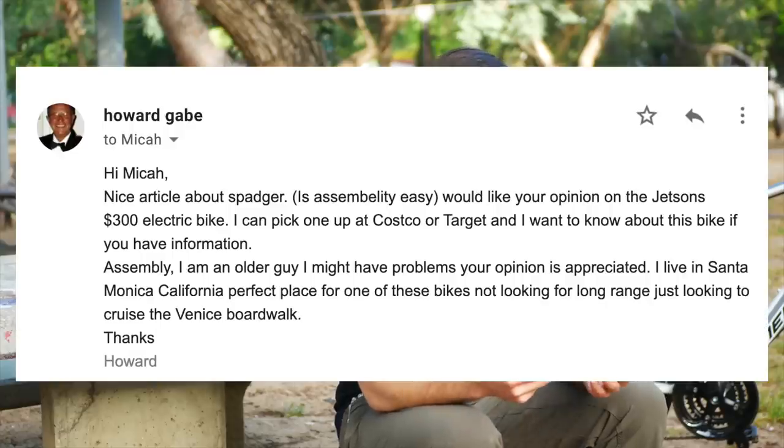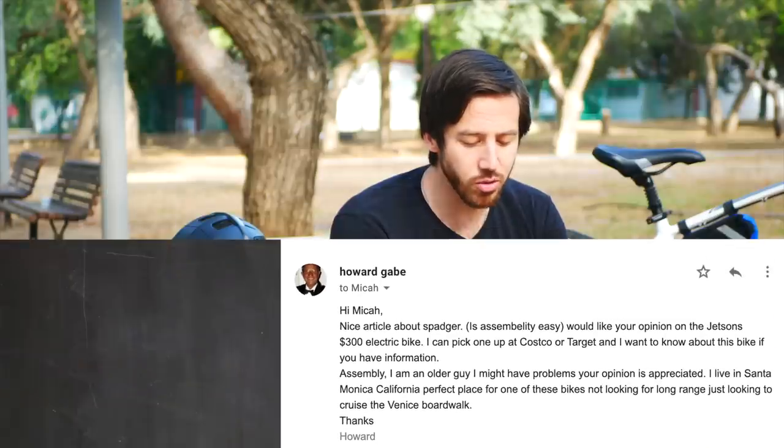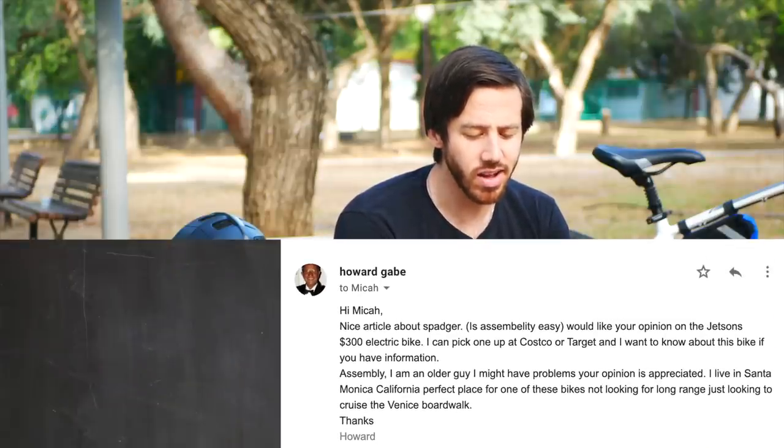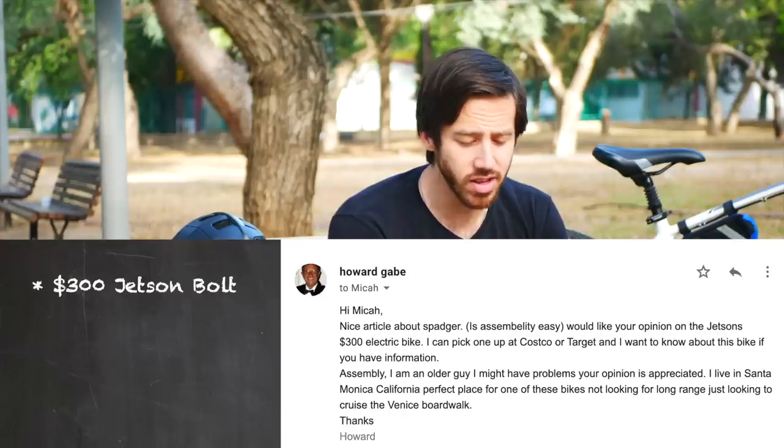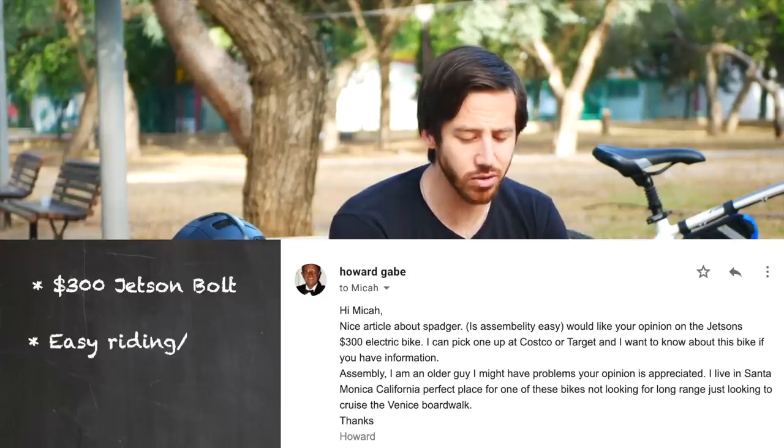So next up, we have Howard Gabe from Santa Monica, California, who's interested in a $300 Jetson Bolt bike. This is a bike you can buy either online or at Costco or Target, as he says. And he wants it basically for cruising around places like the Venice Boardwalk. So I've ridden this bike as well, the Jetson Bolt.